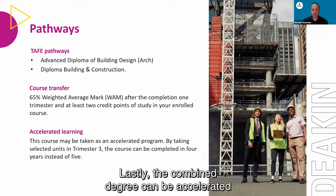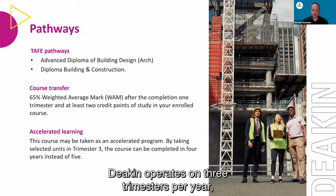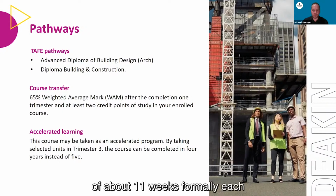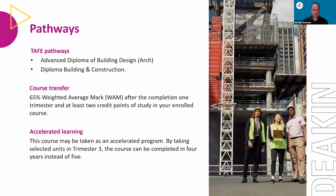Lastly, the combined degree can be accelerated from a 5-year to a 4-year if you take selected units during the trimester 3 period. To explain, if you weren't aware, Deakin operates on 3 trimesters per year, so 3 teaching periods each year of about 11 weeks formally each, not including orientation, break, study and exam weeks.